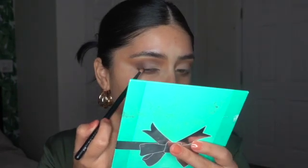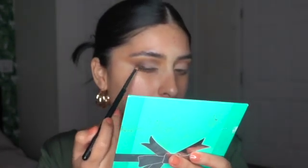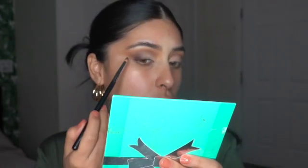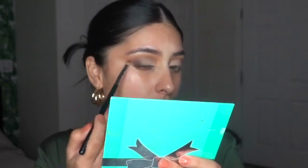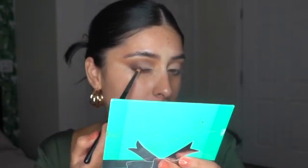And now I'm gonna grab a smaller brush like this. This is the Morphe M431, and I'm gonna go in with Cocoa again just one more time, just to give it a little bit more definition. And just applying this in the outer corner, and if you want, you can start dragging it out, kind of like an eyeliner.